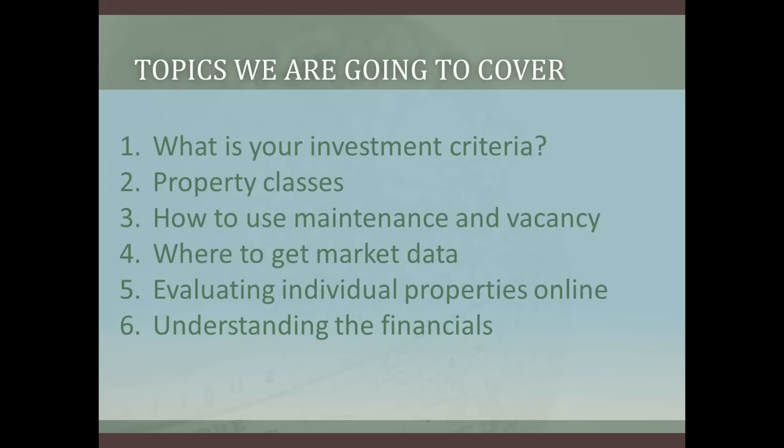Then part of that is to understand how to use maintenance and vacancy. This is such an important part of the analytics involved in investment property, to figure out what's going to be my true cash flow. What am I going to be making on a monthly basis, which is very different than my long-term cash flow. I'm going to explain maintenance and vacancy and how to figure out how much maintenance and vacancy you're going to have, and break down some of the common misconceptions there, and then where to get market data.